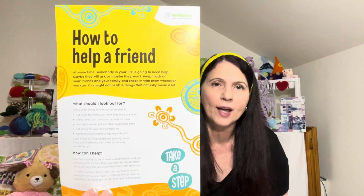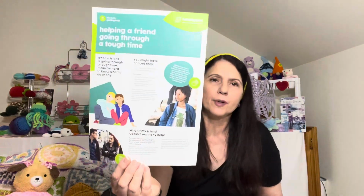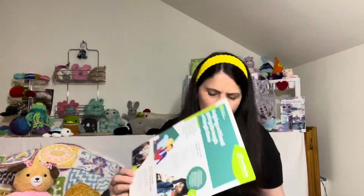And then they have little handouts like this, how to help a friend, helping a friend going through a tough time. So it's really nice to have these resources at hand, especially for the younger people or families. Sometimes parents don't know how they can help their children or themselves, and this is why it's wonderful to have these organisations there. And like I said, we have a huge morning tea put out for everyone.